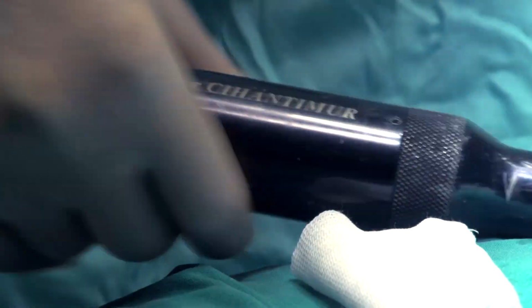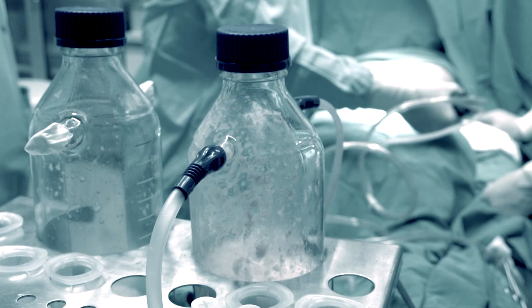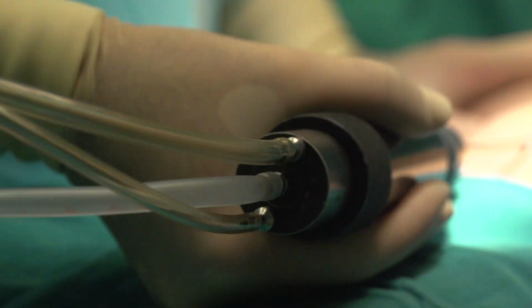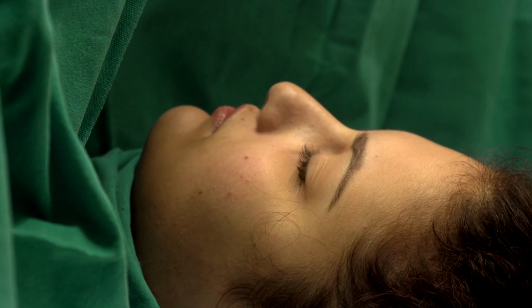And today also I will take fat from all over the tummy and collect all the fat inside our bottles, and then try to inject all the fat to the buttocks again. Enormously bad scar, and actually she has no bottom. Everything was flat.